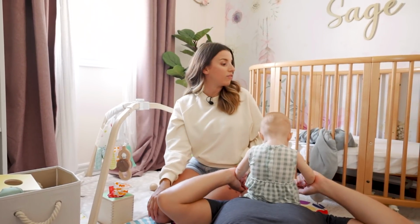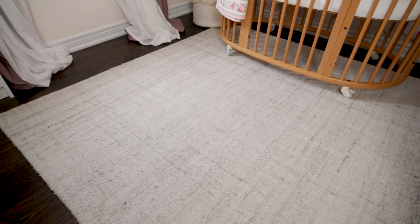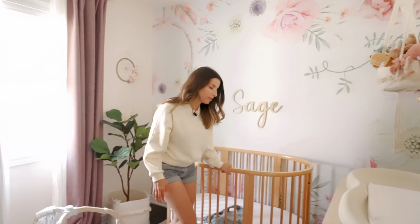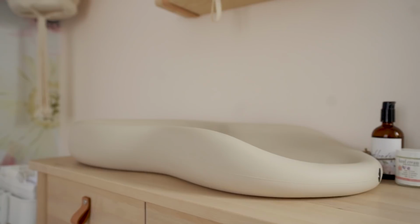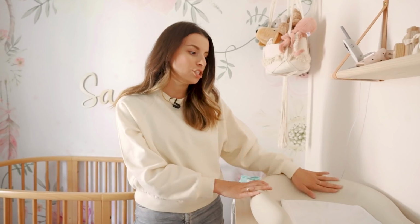And we have this really comfy carpet. Carpets I think are key in nurseries because you're on the floor a lot, as you see. It's gonna hop over you, Matt. And then over here we have just a dresser for our changing table with this little soft foam rubber, I don't know what it's made out of, changing mat, which is great because you can easily wipe it clean.